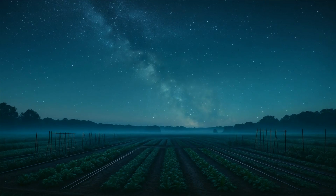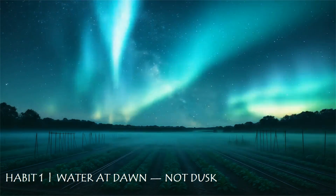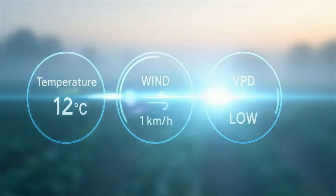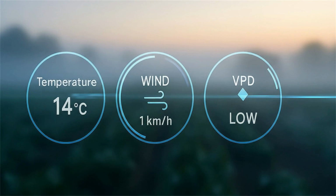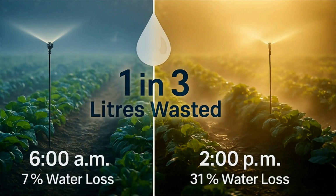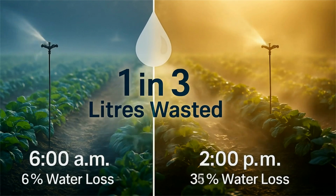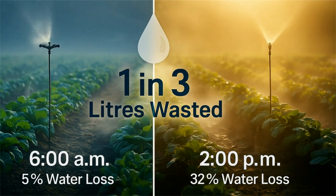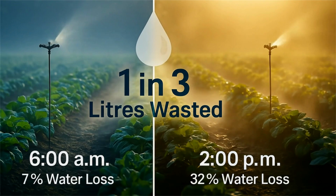20%. Habit 1. Water at dawn, not dusk. 6 a.m. is not romantic, it is agronomic. Temperature, wind speed, and vapor pressure deficit are lowest just before sunrise, giving you the narrowest window for evaporation loss. At the University of California's Hansen Station, overhead irrigation at 6 a.m. lost 4% of applied water, while the identical volume at 2 p.m. lost 31%. That is 1 in 3 liters evaporating before it even touches a root.